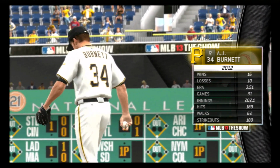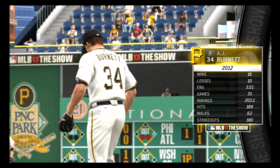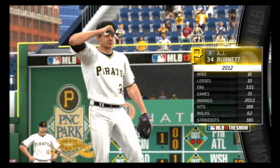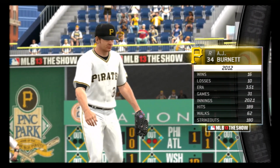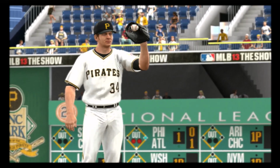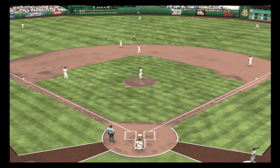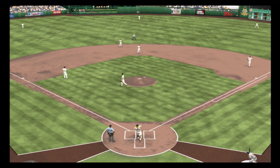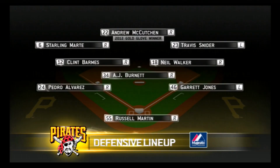And a look there at the starting pitcher charged with facing these guys, as his numbers are on your screen. And a look now at how the Pirates line up on D behind him.